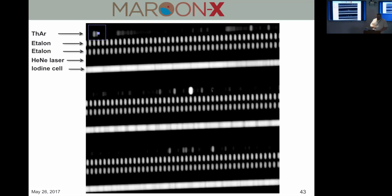And so what we did is to compare different techniques of calibrating your spectrum. At the beginning, while the pupil slicer is not integrated, we have access to all the 5 rectangular fibers, and we can send different light in each fiber. And that's what we did here. So this is a zoom in on 3 shell orders. In the top fiber, we put a Thorium-Argon lamp. The next 2 are our etalon. And we used one to actually just put a helium neon laser in that gives you one line that is somewhere off the screen here. And the last one is an iodine cell illuminated with white light.